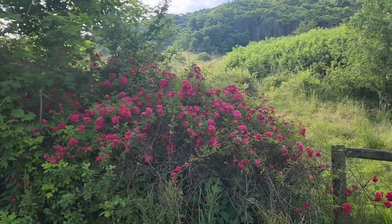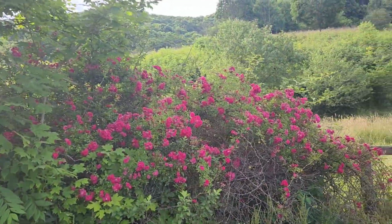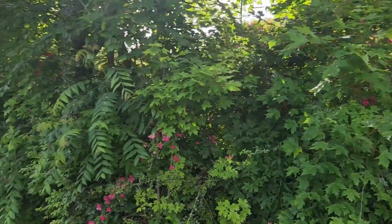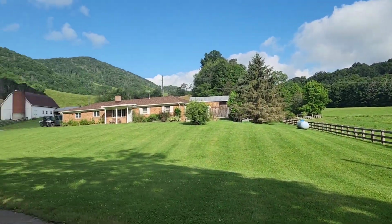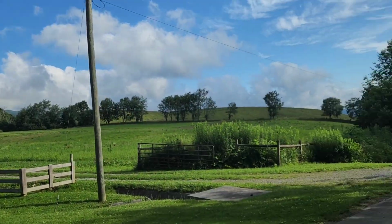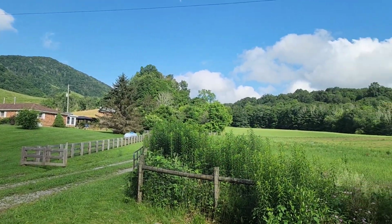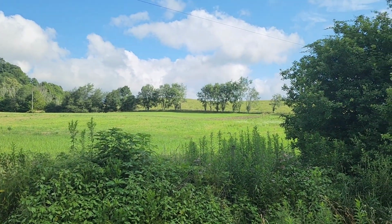Look at those roses. See, I'd like to have some of these old style roses at home. I just don't know where you would get them now. Look at this. I didn't know that. Look at the mountains up there. Greg, is this beautiful or what? Yeah, I think we could live here, don't you?